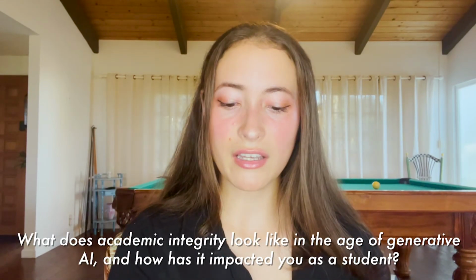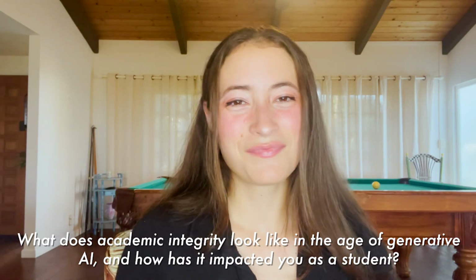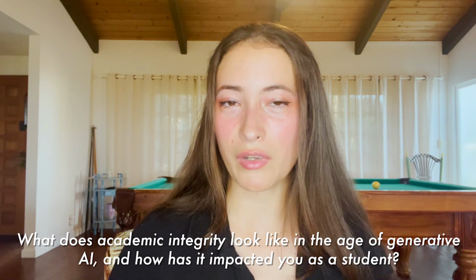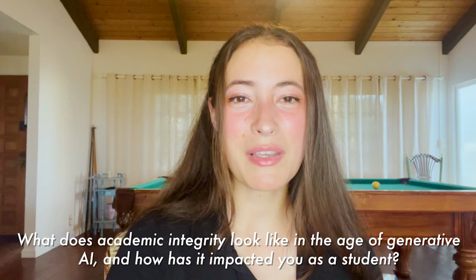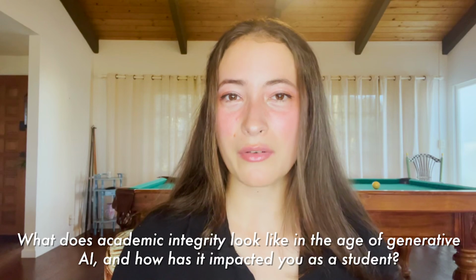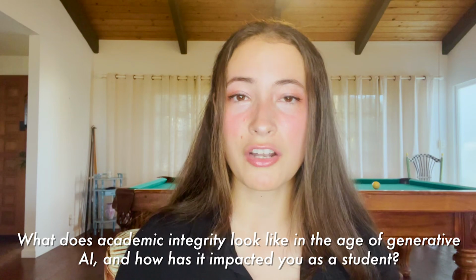Short answer 3. What does academic integrity look like in the age of generative AI, and how has it impacted you as a student? I mean, come on. The main thing to say here is that you think that ChatGPT does not really belong in the classroom and that you don't use it. This is not the place to be rhapsodizing about AI, even if you want your research to be in machine learning or blockchain. You don't want to run the risk at all of them thinking that you might cheat or plagiarize or do anything that's not 100% kosher.